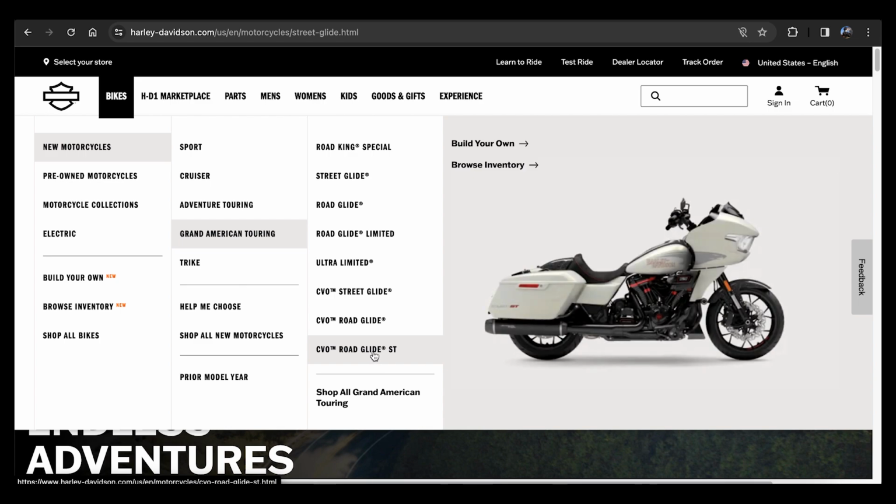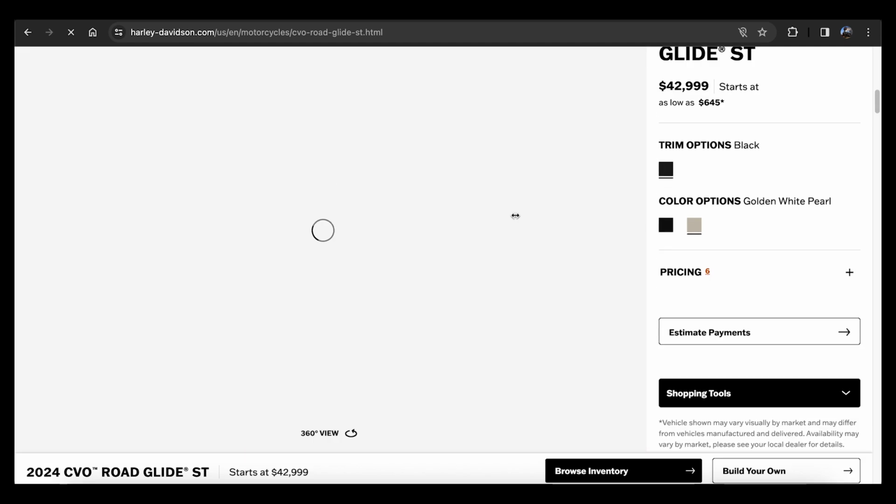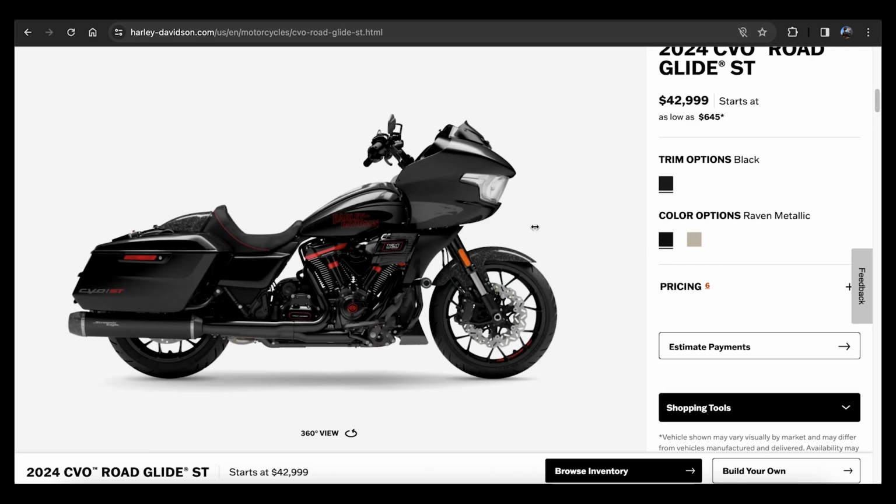I'm, yeah, I'm impressed, honestly, with the Road Glide ST, that it's less money. I don't quite get that, but I honestly think it looks kind of decent, all blacked out. That being said, I don't like Road Glides. I think they're ugly. I feel like they should have done this in a Street Glide. Also, the seat is kind of cool. That's like a bucket seat almost.